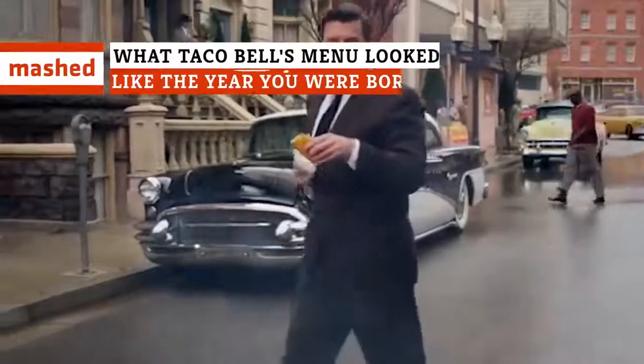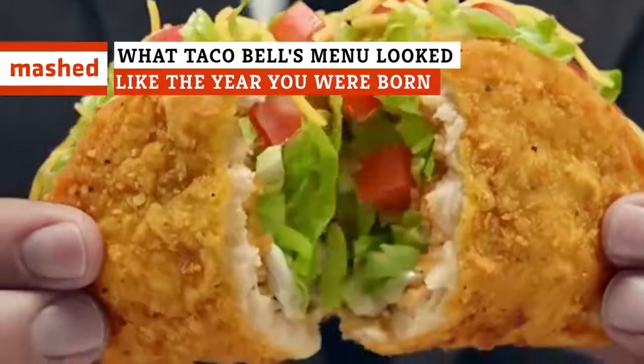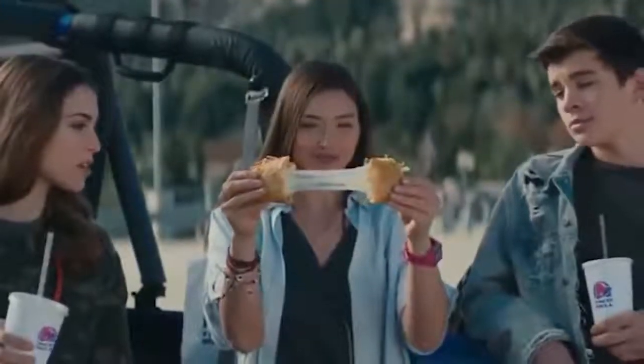If there's one beloved fast food restaurant that's got something for everyone, it's Taco Bell. So what did Taco Bell's menu look like the year you were born? Here's a look at how the popular fast restaurant's menu has changed over the years.